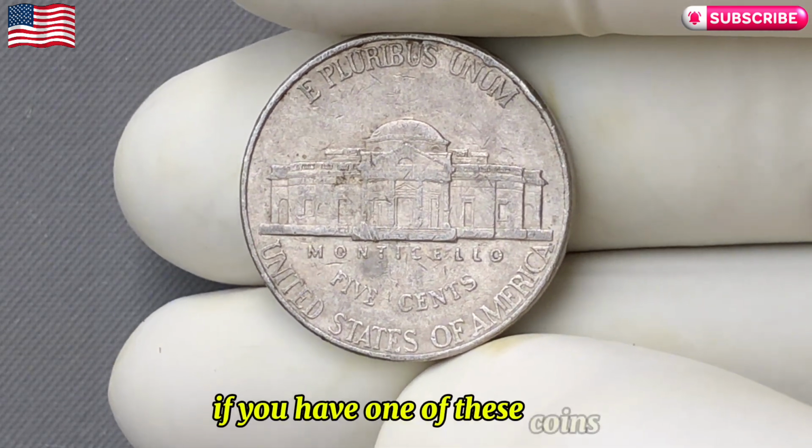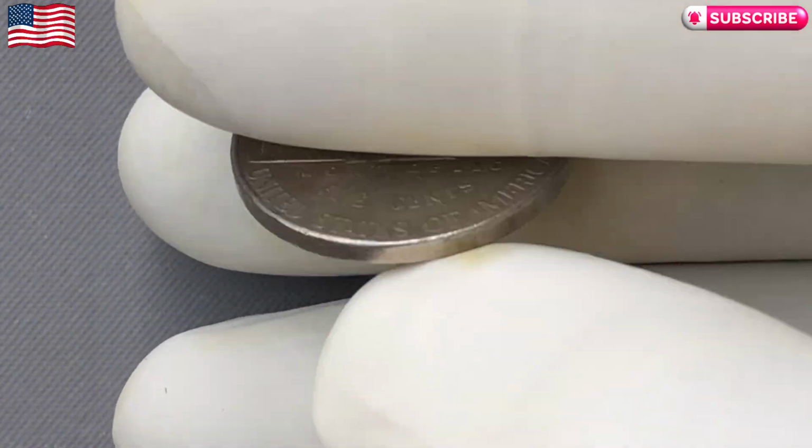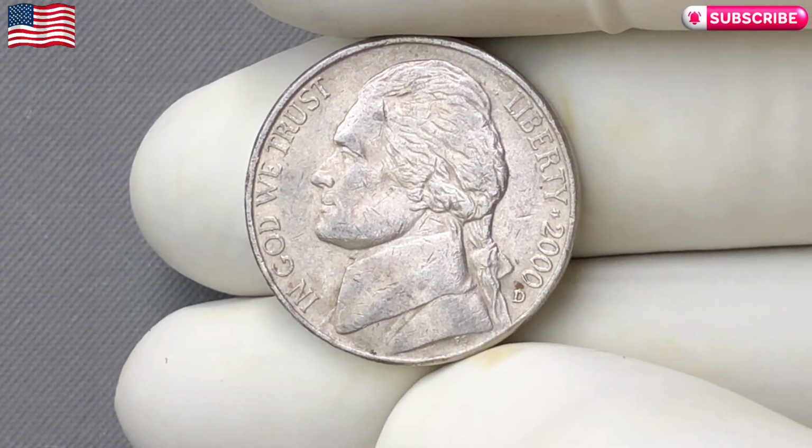If you have one of these coins lying around or come across one in your travels, be sure to assess its condition carefully. You might just have a hidden treasure in your hands.